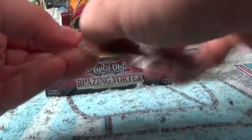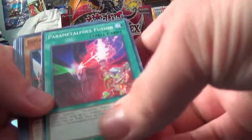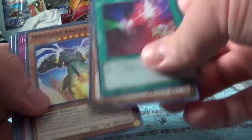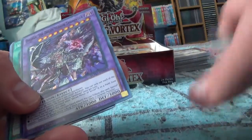Also, in case you're wondering, yes, I do have a couple of dual discs. I've got the original Battle City one and the Orichalcos one. Never got the GX one, though. And no, I don't have the new Japanese version of the Battle City Dual Disc.